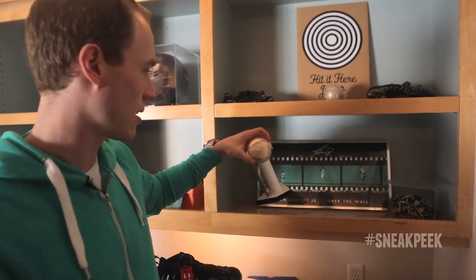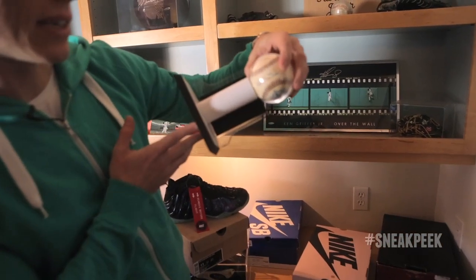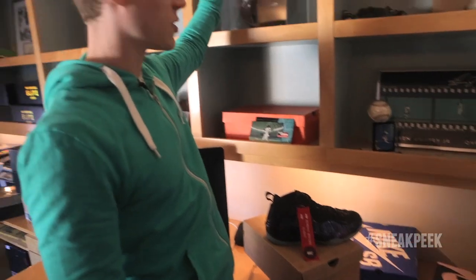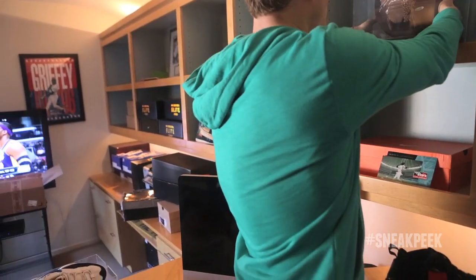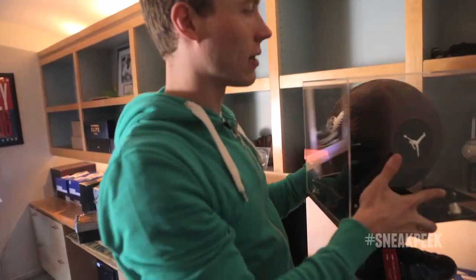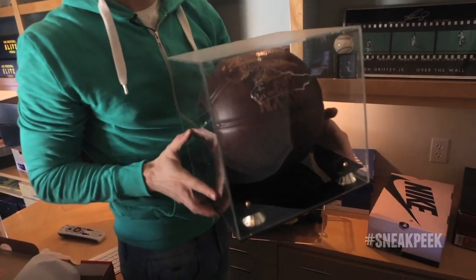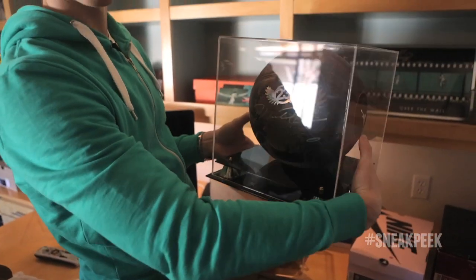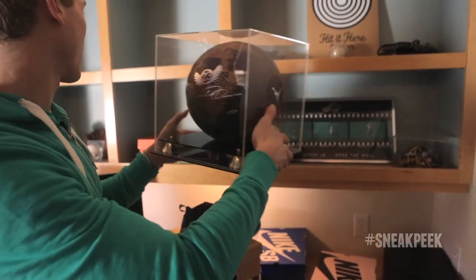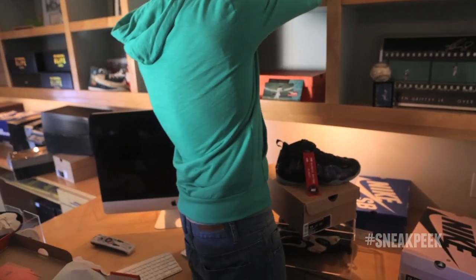We also got a signed All-Star ball from 1995. Over here we got a signed MJ ball. This was actually the Jordan brand ball. They made a limited edition ball, and I think they're all numbered. I think they only made like 500, but it says Chi-Town, all this crazy stuff on it. But not only do I have the ball, this one's signed and authenticated by MJ.